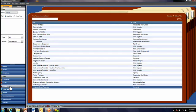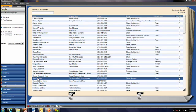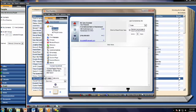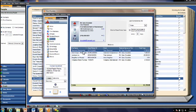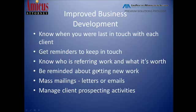So let's go to the contacts module. Okay, we checked conflicts. Thank you. Close that. It won't let me out without checking conflicts. Let's go to our people module, and let's say, for instance, Gary Drysdale is a banker I deal with, and he refers me a lot of work. So here's his contact card. I can go to the referrals section of this, and here's each of the files Gary has referred to me, and the total fees I've generated from the work Gary's sent to me. $52,000 in all. I think it's time to take Gary to lunch.